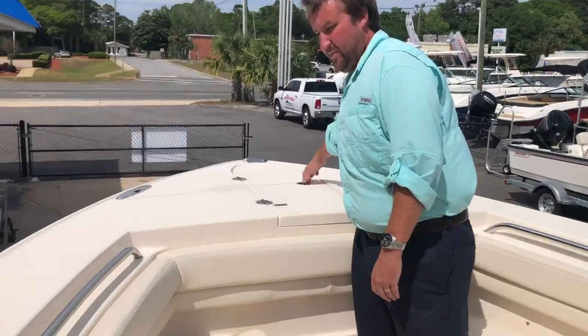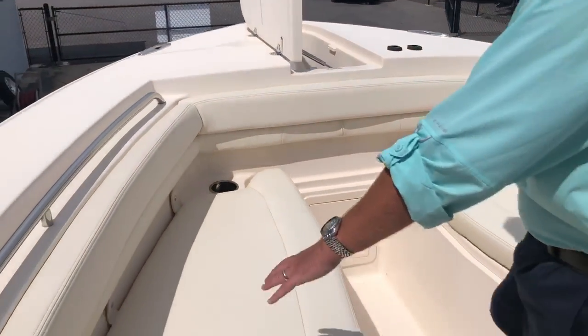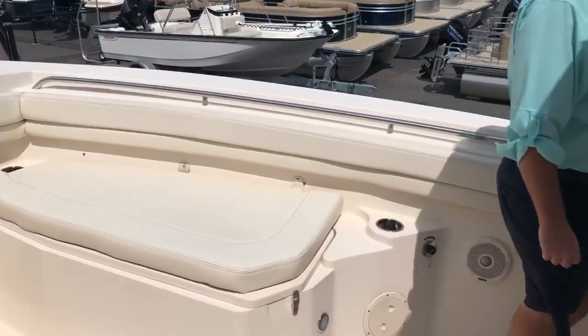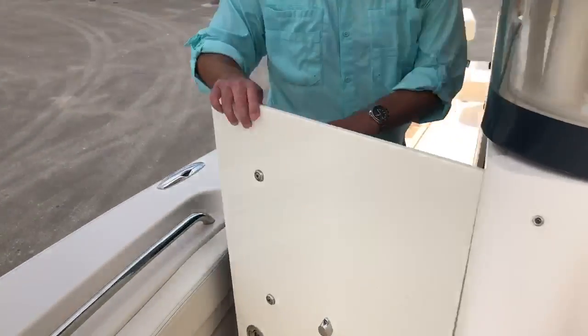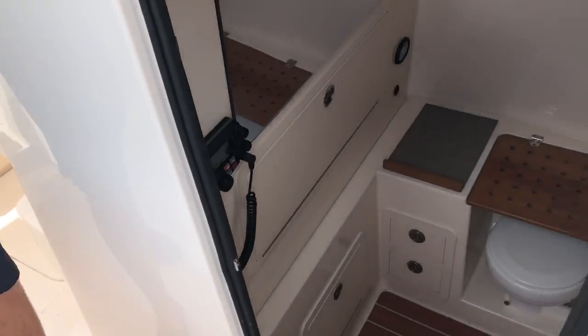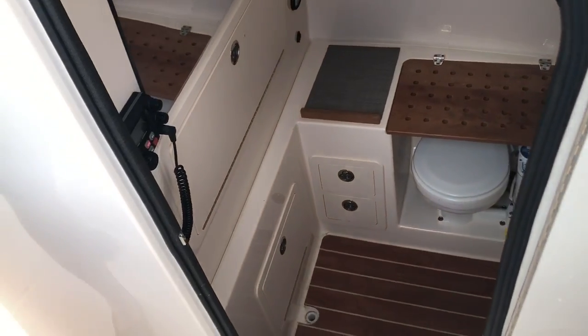First thing you'll see is a bow windlass with controls, two large insulated fish boxes on the bow, easy access to the rope locker. As we come around, large door with easy access to the head compartment under the console. So you can see that's nicely trimmed out with wood finishing, sink, and marine grade head.